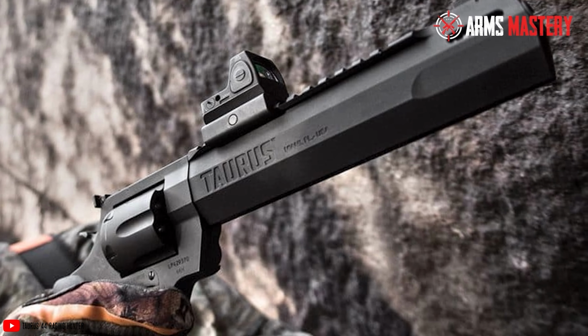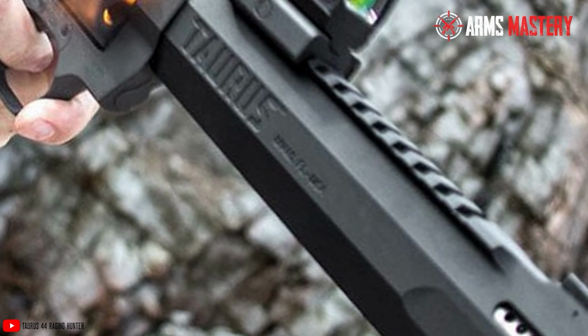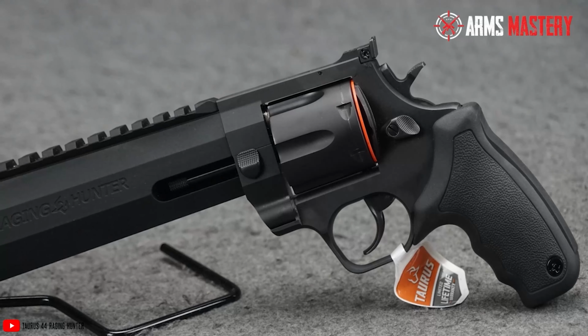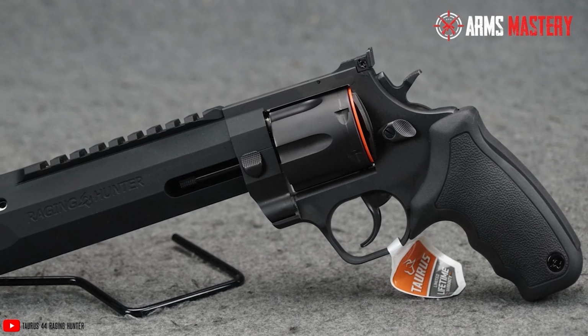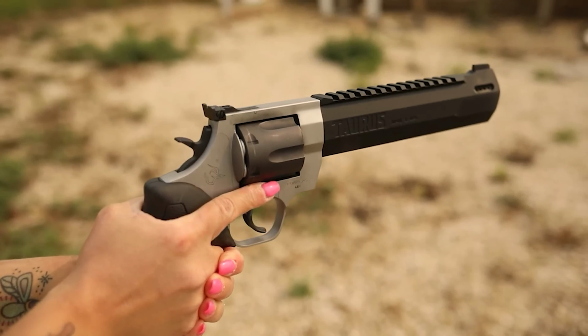Crafted with a blend of high-grade stainless steel and an aluminum alloy shroud, the revolver remains robust yet surprisingly light. This combination ensures durability without compromising on manageability. The ergonomic grip is another key aspect, tailored to evenly distribute recoil and enhance comfort during prolonged use.